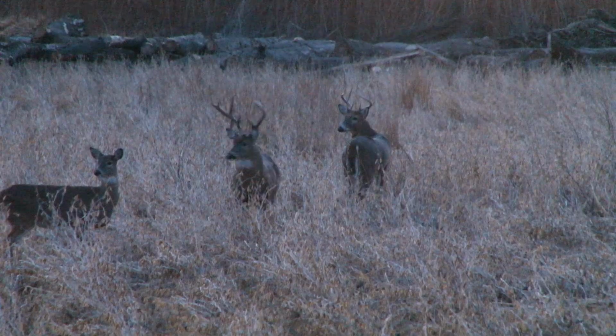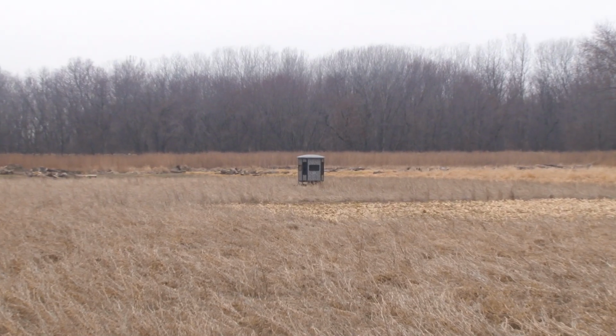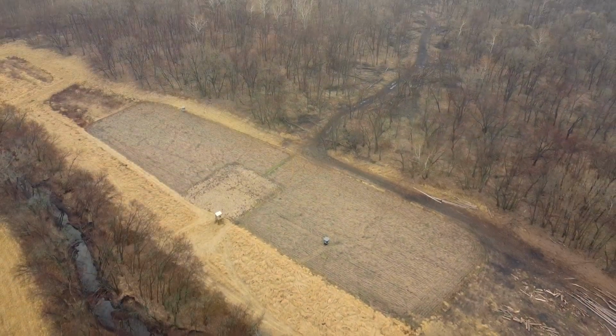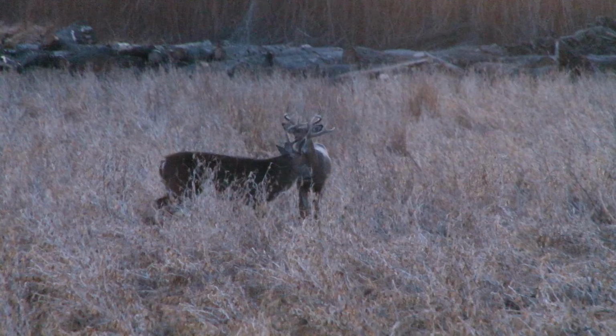Last night, I had my 4th encounter with that buck. I was actually sitting in the hog blind, which is about 125 yards from here, across the field. Well, the deer comes out, walks 25 to 30 yards right in front of this box blind last night.